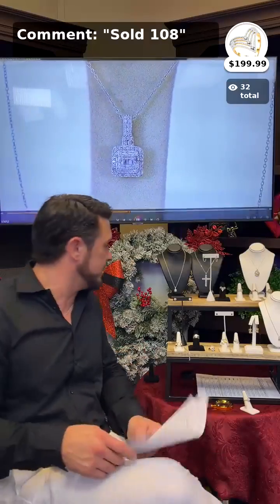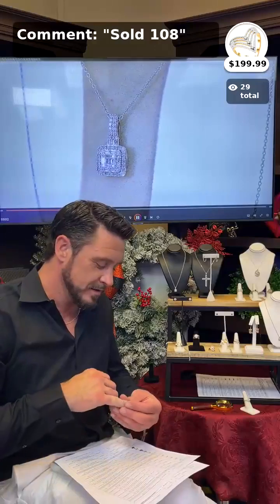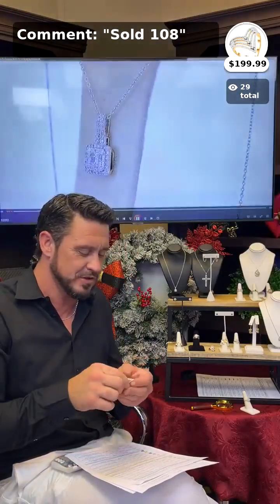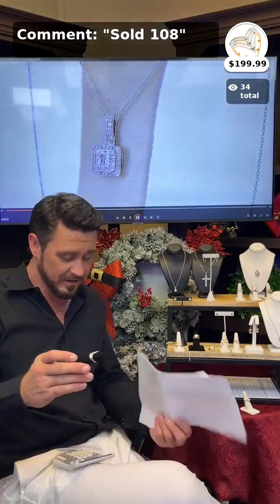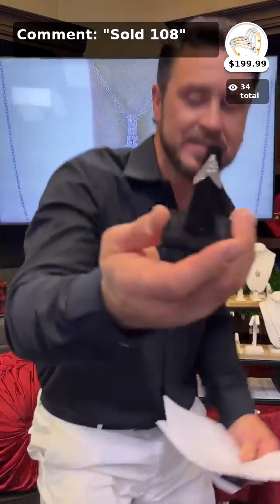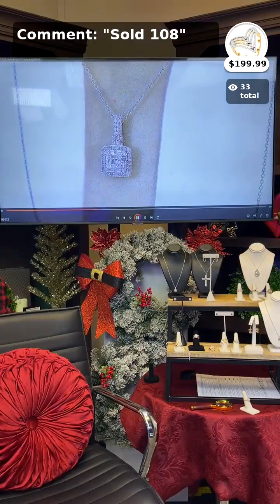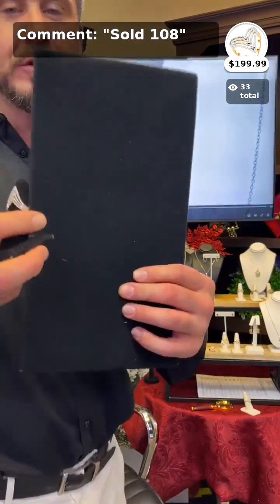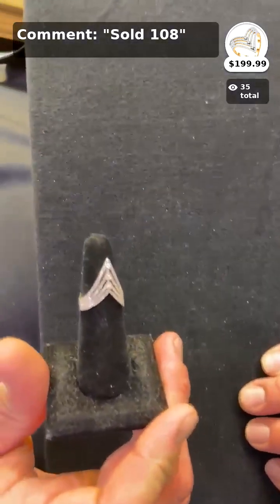All right, this next one is probably up there. If I see a woman wearing this, I'm going to instantly be attracted to her, because I'm going to instantly think, this woman has style, she's got zest, she's got pizzazz, she's interesting, she's maybe a little dangerous. But look at this. This is beautiful. The chevron style design. We had one similar to this. This is not the same one, actually, but it's very similar in design, and we consistently sell out of it. This is 70 points of diamonds.